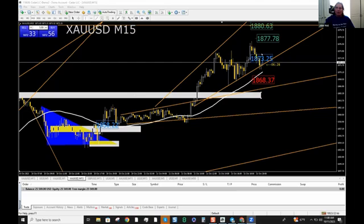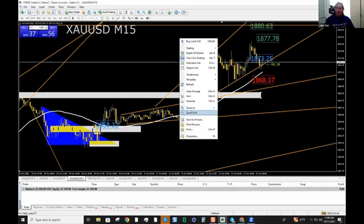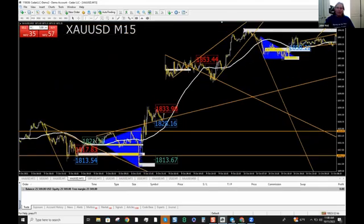But the idea is I want you to make consistent profits every day. That's what this is all about. And this is a consistent pattern. I mean, it is crazy, all these patterns in here. Let me zoom out real quick. You can just see we had trade after trade after trade. It was just awesome. It just kept going.